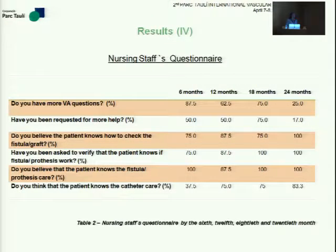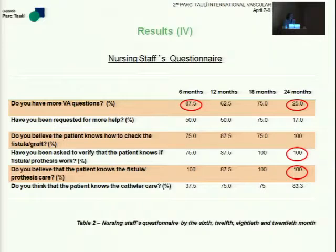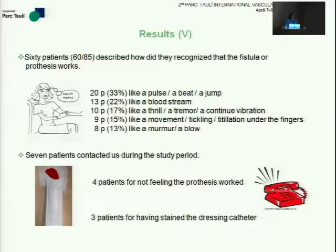significant differences. Regarding the nursing staff questionnaire, we have found that although the nurses were initially requested for help and for questions frequently, it decreases over time. More than 75% of the nurses verified that the patients knew how to check that the fistula and prosthesis work. All of the nurses believe that the patients with fistula and prosthesis knew how to care for it, and 86% of the nurses believe that the patients knew how to care for their catheter.